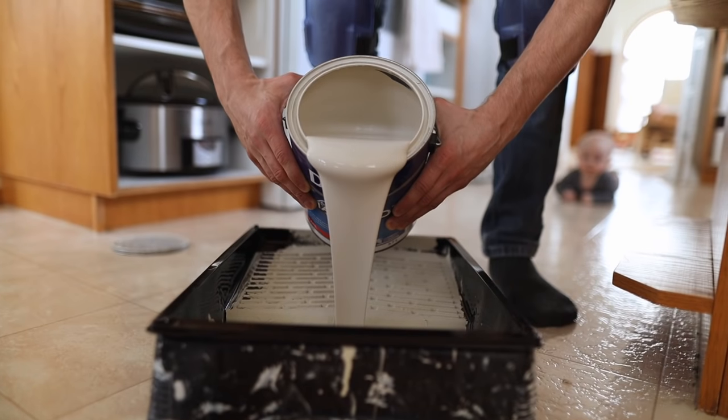So first things first, back in January, we started painting these kitchen cabinets. Actually, first, we removed that under cabinet lighting. There were so many complications with this under cabinet lighting, and it was probably my number one complaint about the entire kitchen. They only worked half of the time.